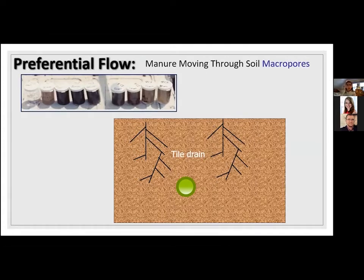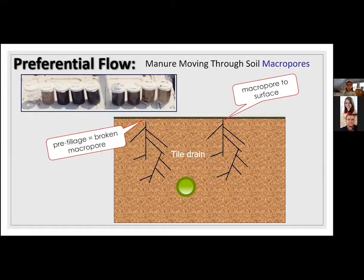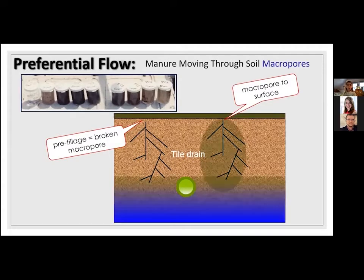What's happening is if we've got earthworm channels or root channels, and we've pre-tilled or broken that macropore so that it's not a direct connection to the surface like it is in this one, then when we apply manure, we don't have that same risk of the manure getting to the tile drain through preferential flow. And that's a big one in Ontario.